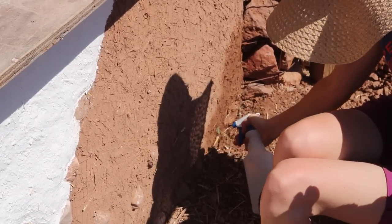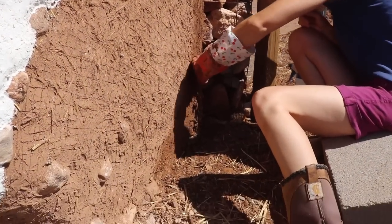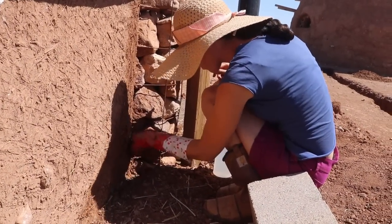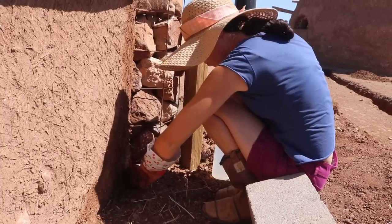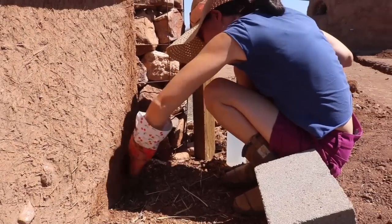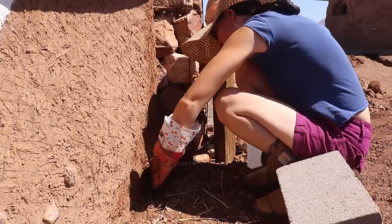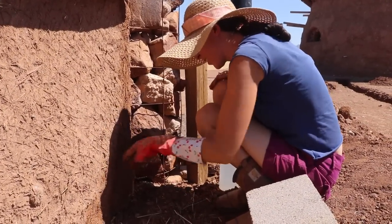So what are some of the benefits of spreading dung on your house? Obviously, this is often treated as a waste product. It's possibly something that can be obtained for cheap or even free, so that's a benefit. Because it has so much fiber in it, it adds to the strength of the plaster, so it can resist cracking. I've read where it can possibly add to the compressive strength. Also, it adds insulative properties to the material, so it can help regulate temperature better.